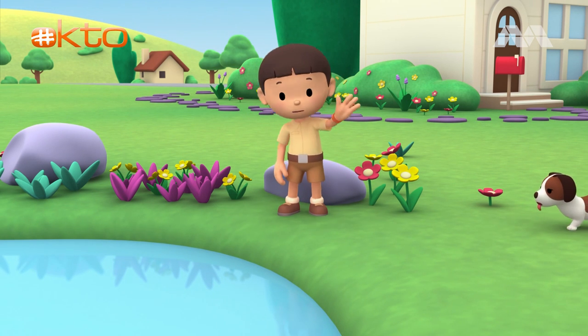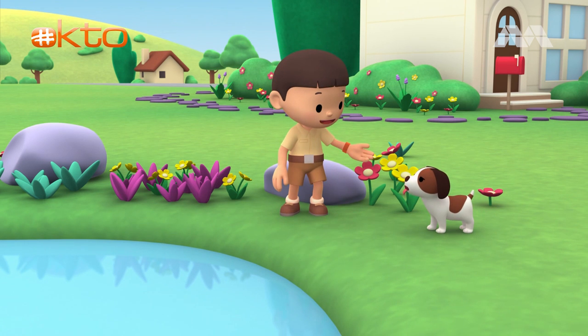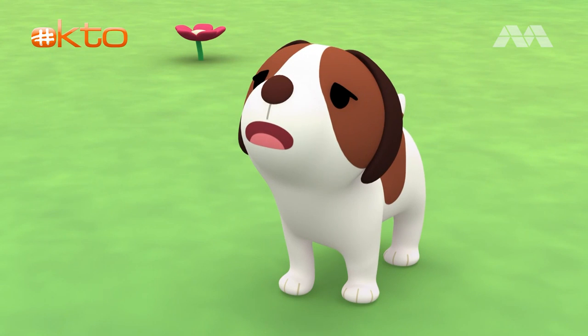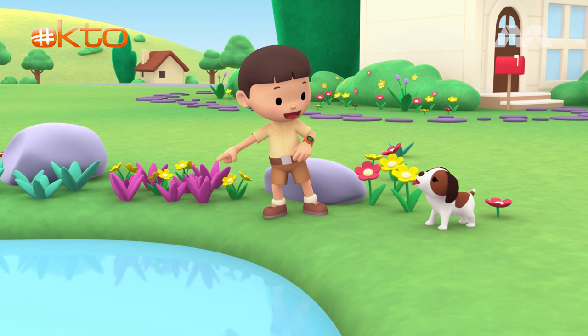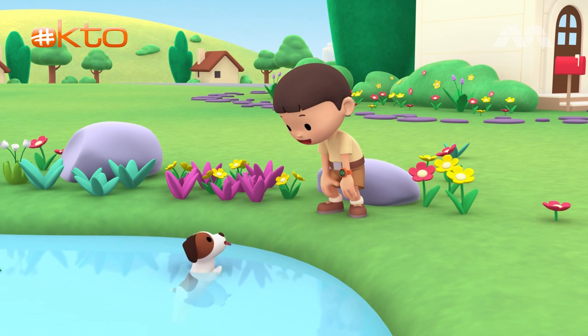Hi, everybody. My name is Leo. I am a junior ranger. And this is my puppy, Hero. What's the matter, Hero? Is it hot for you? It is quite warm today. Why don't you have a swim in the pond? That's much better, right, Hero?